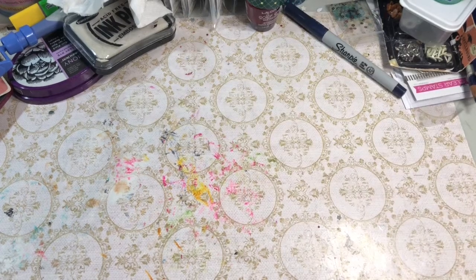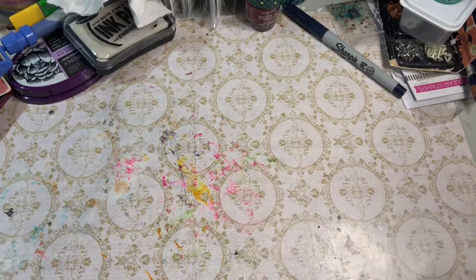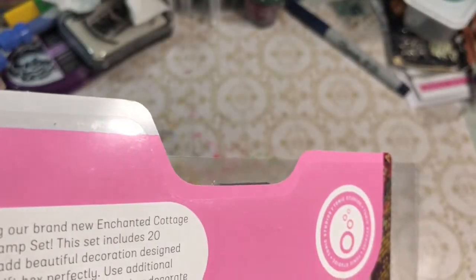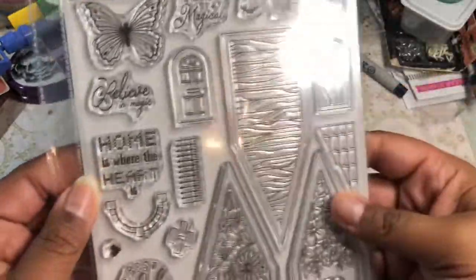Then I keep trying not to buy Tonic boxes, but they had two that I just was like, oh my gosh. This one says Show 15, but it's, I don't know what you call it. It has a stamp set.